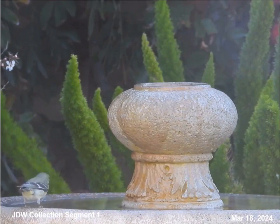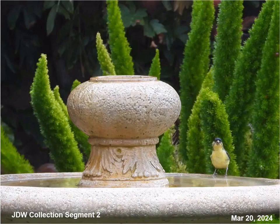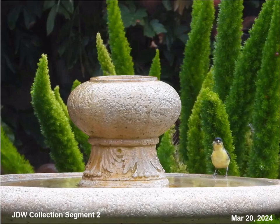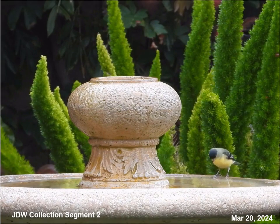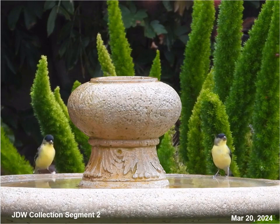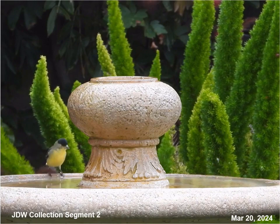So first we'll look at a female. And then we'll actually look at two males. Notice how they drink water, like most of the birds visiting the bird bath. The species can't just suck it up at the water surface.